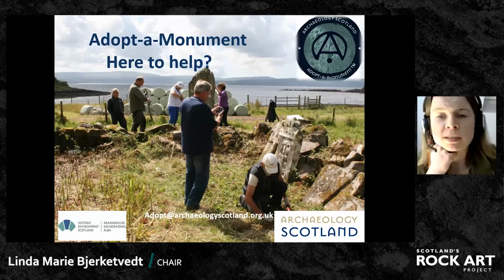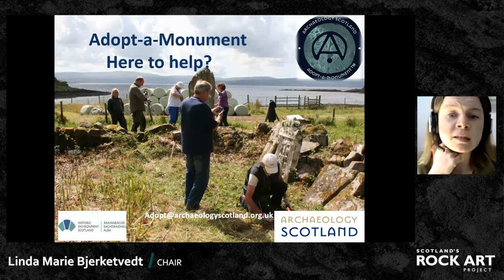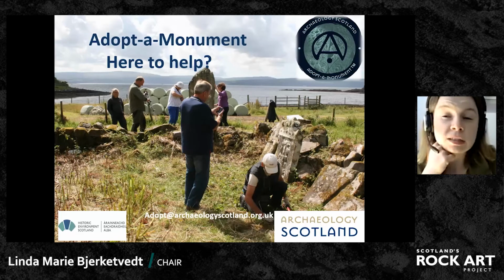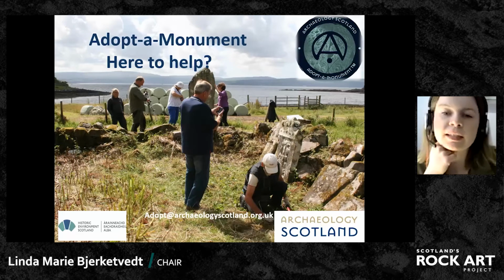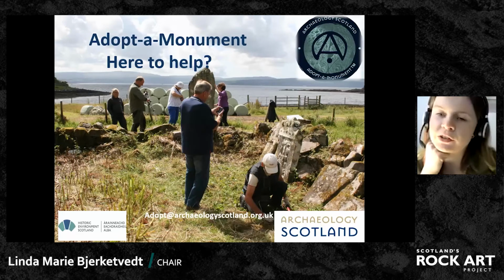Phil is the Adopt a Monument project manager and has helped support communities' care for heritage in the last 10 years. Phil is also a director of the Ardeer American Transitions Project and has been researching and excavating prehistoric sites in Scotland since 2002. Paul, his colleague, is a senior project officer at Archaeology Scotland.